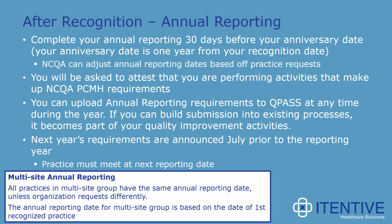During annual reporting, you'll be asked to attest that you're performing activities that make up your PCMH requirements. And you'll also be asked to demonstrate that you're embracing measurement and quality improvement. In some cases, this could mean submitting evidence via documentation or providing measurement data.